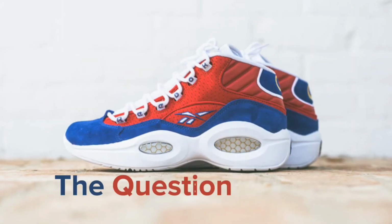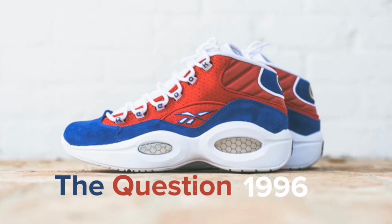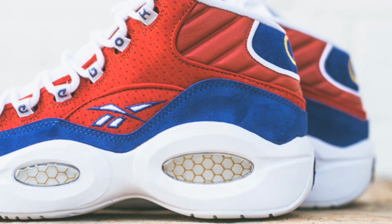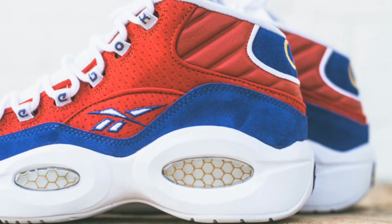Allen Iverson's first shoe, The Question, had all the kids wearing Reebok and wanting to be Iverson. The Question took the sneaker world over for a time starting in 1996.